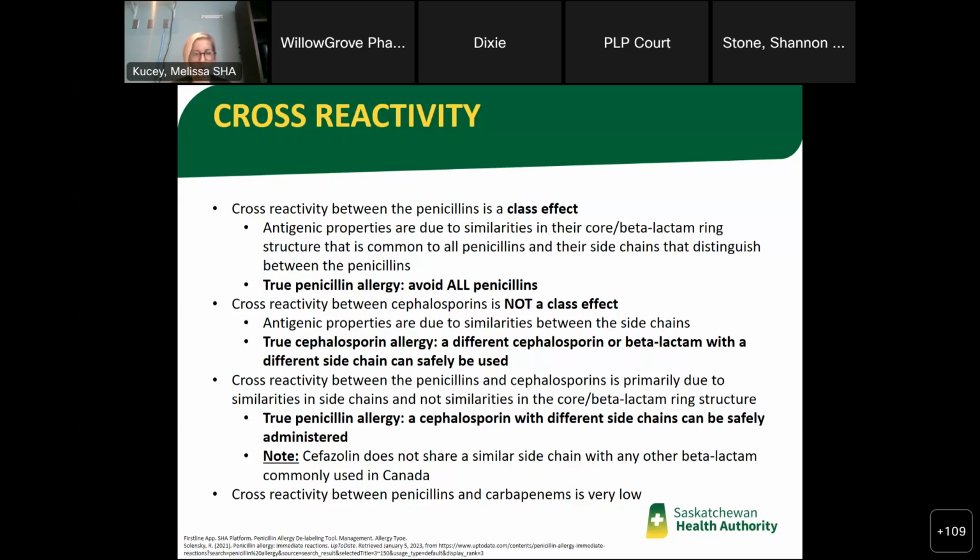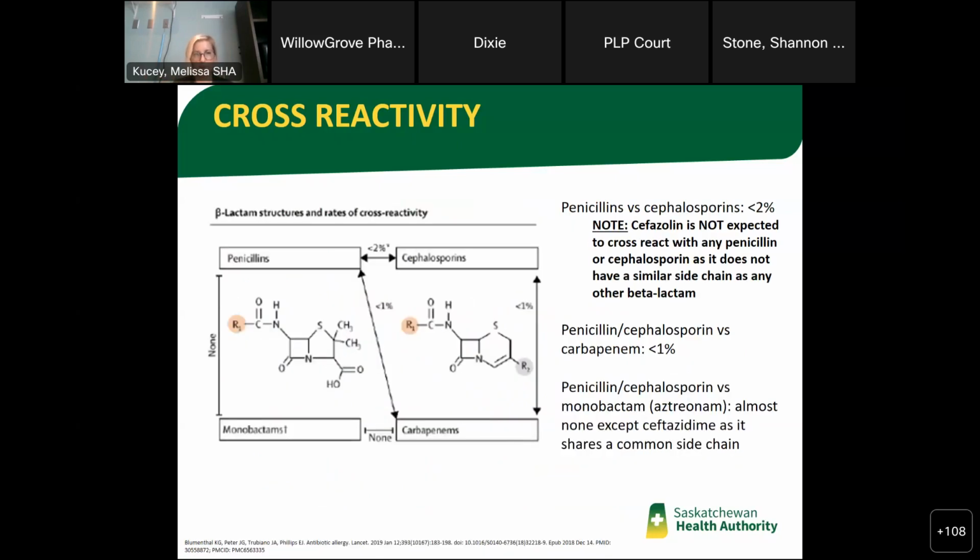Now, cross-reactivity between penicillins and cephalosporins is primarily due to similarities in the side chains once again, and not due to similarities in that core structure. So someone with a true penicillin allergy, once again, a cephalosporin with a different side chain can be safely administered. And then cross-reactivity between penicillins and carbapenems is very low. So in general, when we talk about cross-reactivities between our beta-lactam antibiotics, overall, it's very low. But specifically, cross-reactivity between penicillins and cephalosporins is less than 2%. Between penicillins and carbapenems, that cross-reactivity is less than 1%.